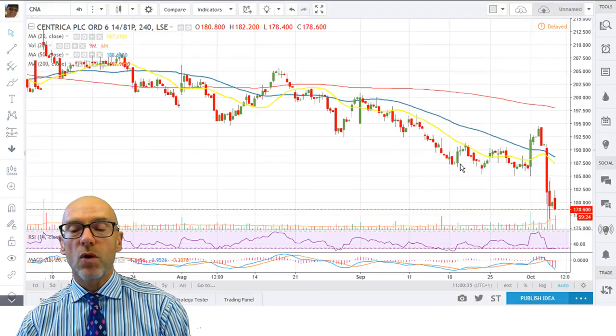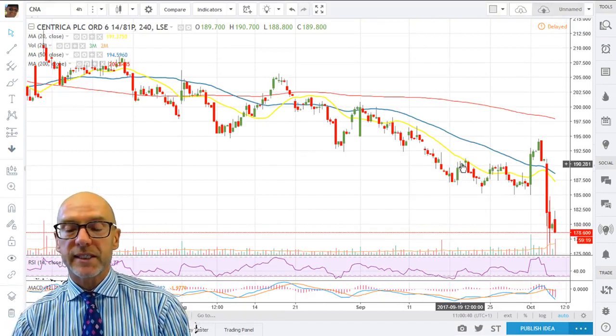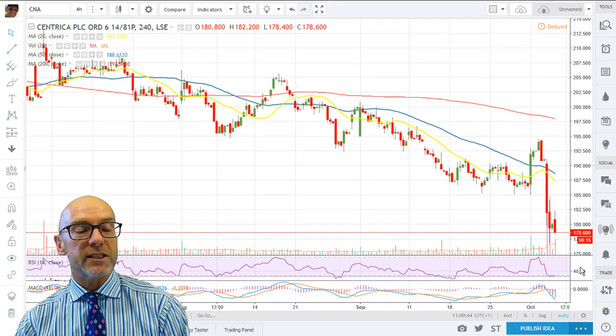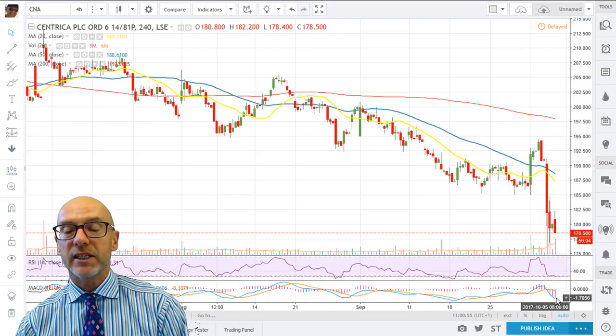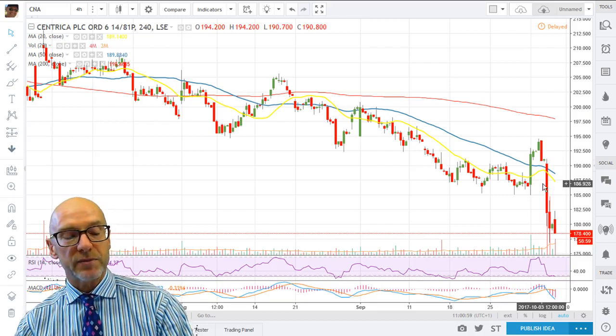And on the 4 hour, again it's all negative. There's no sign of any non-confirmations on the RSI. That's down at 28.44. It did previously get down to a low of about 21.5, so there is further downside. MACD are all negative, moving averages all negative.